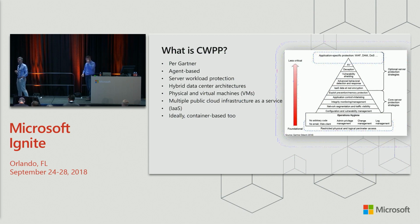And this is the graphic they show that shows the different foundational capabilities that a CWPP should provide. Good news is Azure Security Center does all of these. Right? We can work on-prem, we can work in Azure, we can work in AWS for your IaaS nodes anywhere across the world. And soon we'll be adding containers and doing some monitoring around container-based as well.